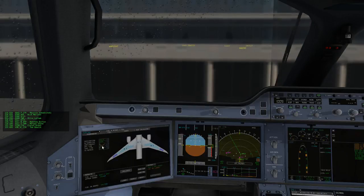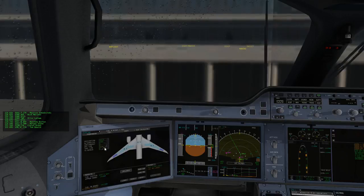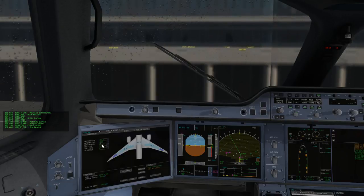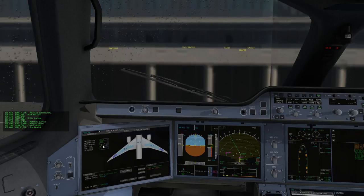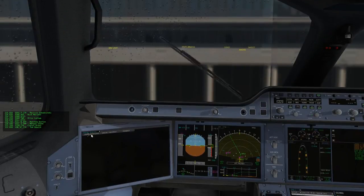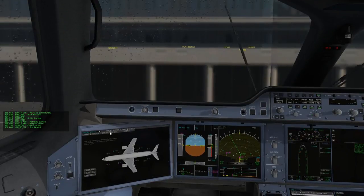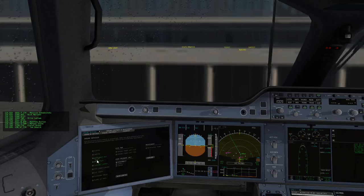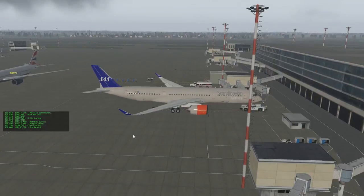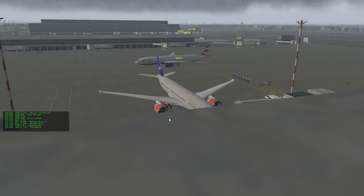And a taxi time should be 10 minutes, as Heathrow is a pretty short taxi, but a lot of traffic. APU time 5 minutes. That should be alright. Implement. Tow connected and bypass pin inserted. Release parking brake. Now I'll just have to get rid of all of my ground equipment and tell them I'm ready for push and start. No ground equipment around me.